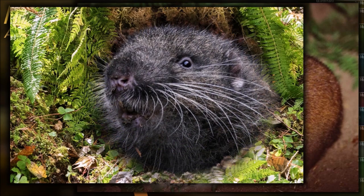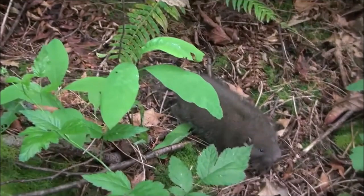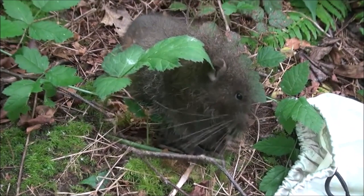Burrows usually consist of a network of tunnels built in deep soil. The entrances to these burrows often contain clumps of wilted vegetation which the animal likely uses as a kind of food cache as well as a source of nesting material.